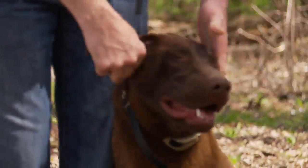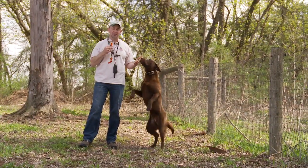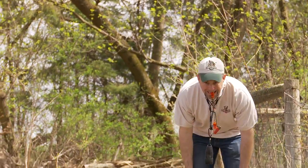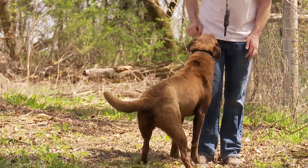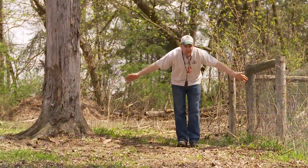Good boy. Good dog. You ultimately then use the command of here with three short blasts. Alex, here. Again, we're going to do this three or four times as we cast him away and he comes back towards us. And the last time, we'll just be using the whistles to mean here.